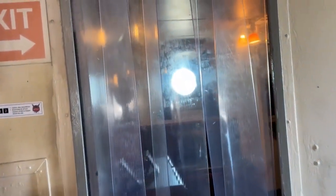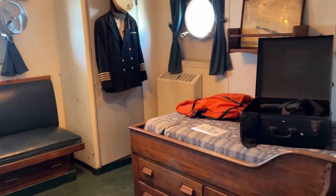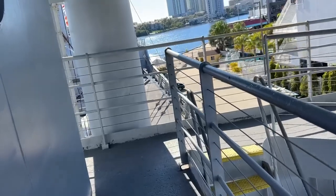Ah, yes. Here's what we're looking for. The captain's quarters. This is not his at sea cabin. This would be his stateroom. Come here.